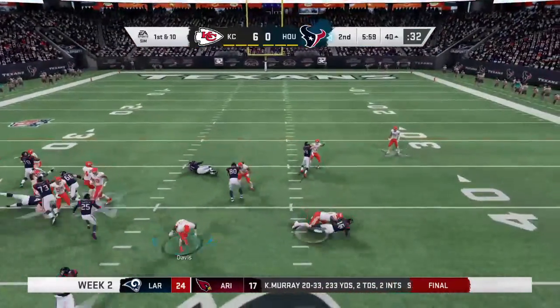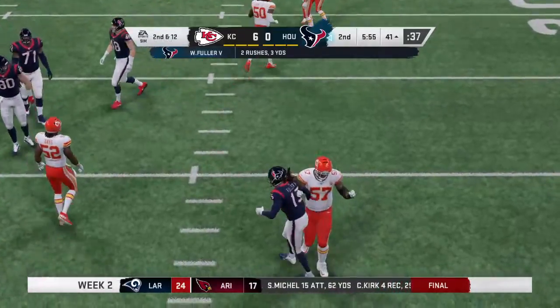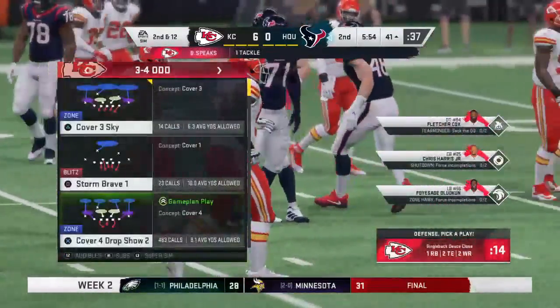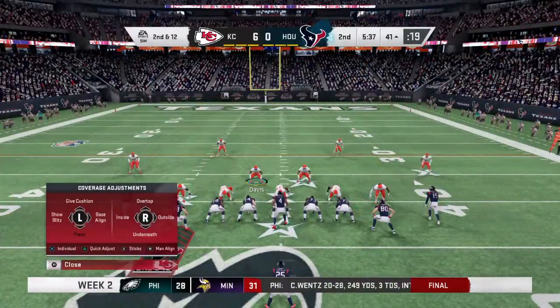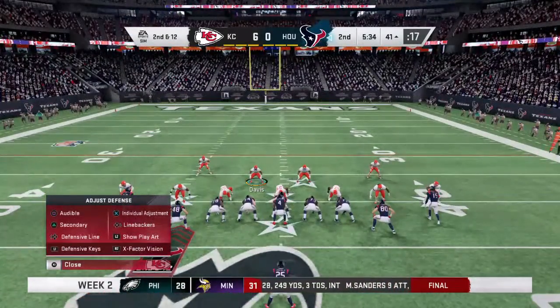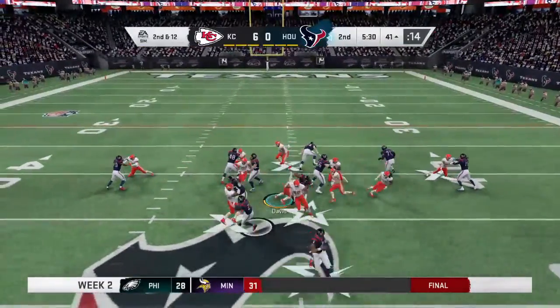On the jet sweep, here comes Fuller. And that one covered beautifully. Their defenders stayed home, and they'll stop him behind the line. I like the idea to mix it up from time to time because, let's face it, you can't be predictable. But the execution was a little lacking on this one, right? They might want to go back to the drawing board with that call.